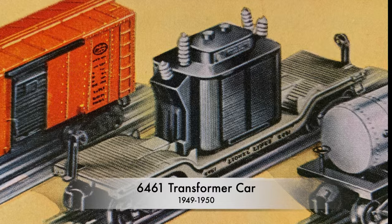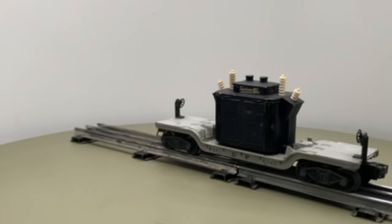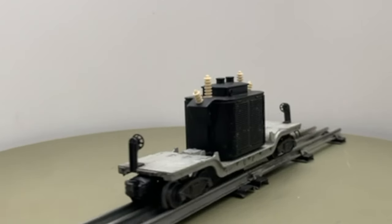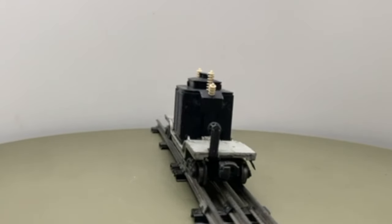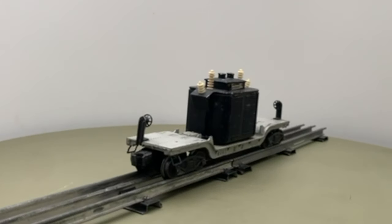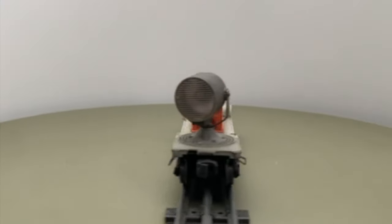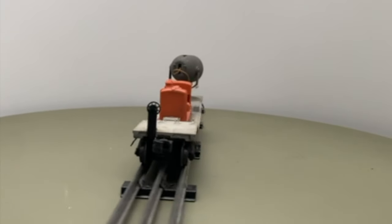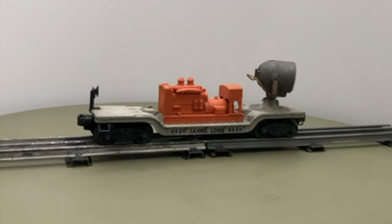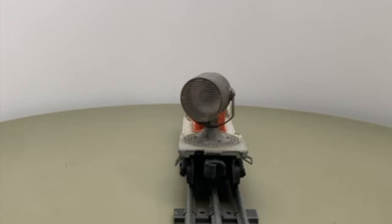The dropped center flat car carried several items like a searchlight, trumpet cables, or this attractive transformer with its insulators, as shown here. Searchlight cars were already produced in the prewar period and made of sheet metal. This newly introduced post-war model was more realistic with its die-cast frame and its additional generator.